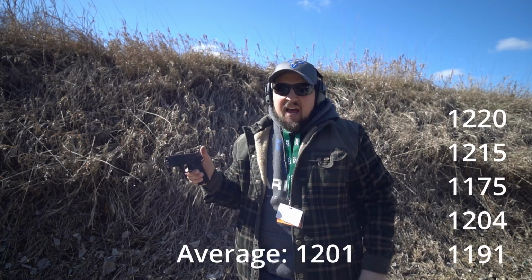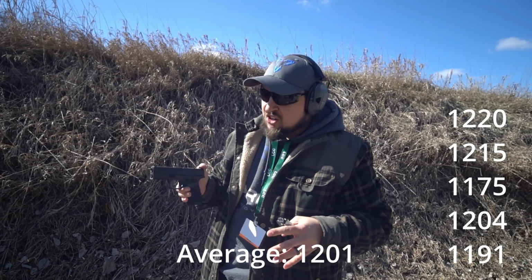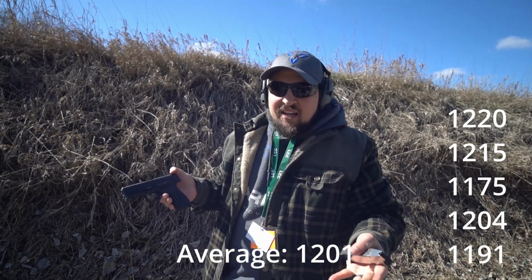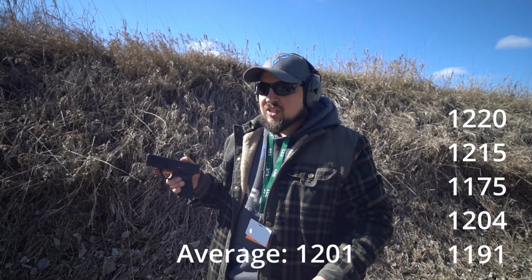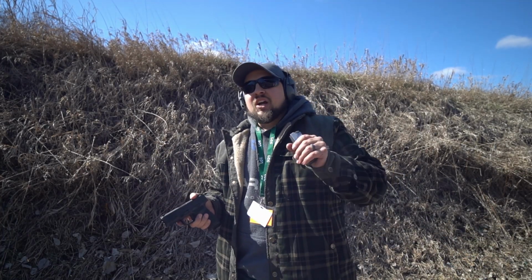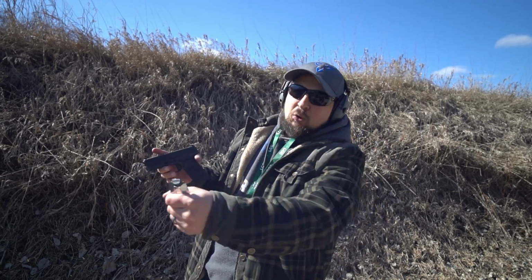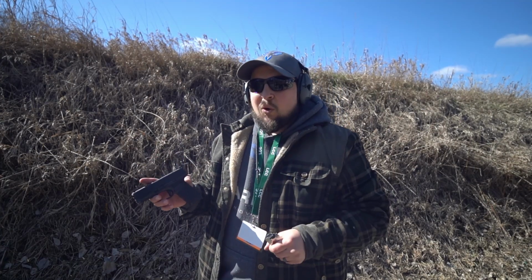So again, it didn't do as much better as I thought it was going to do, but it still did really good with a 70-ish feet per second average over the other guns that are in the same size category. Now let's do the real test. 147 grain V Crowns. 147 grains, low velocities, but that is a lot of weight that we got moving. So let's find out what it can do.